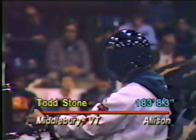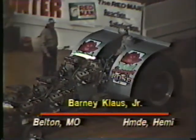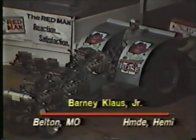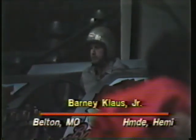John, this class is a long way from over. We've got the Banner Brothers, John Heilman, Ronnie Reed, Mark Hare, Barney Klaus, all to come. Here comes Barney Klaus Jr. from Belton, Missouri. Homemade chassis and three 426 cubic inch Hemi engines. The legendary Keith Black Hemi, 426 inches.